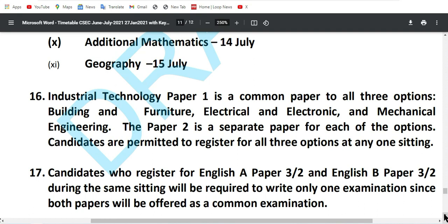Industrial technology paper 1 is a common paper to all three options, building and furniture, electrical and electronics, mechanical engineering. The paper 2 is a separate paper for each of the options. Candidates are permitted to register for all three options at any one sitting. 17, candidates who register for English A paper, the alternative paper, and English B, the alternative paper, during the same sitting will be required to write only one examination, since both papers will be offered as a common examination.